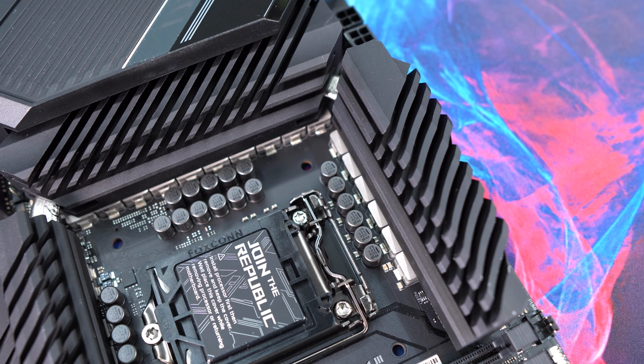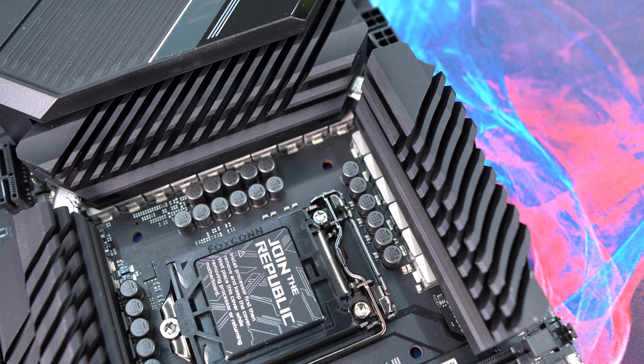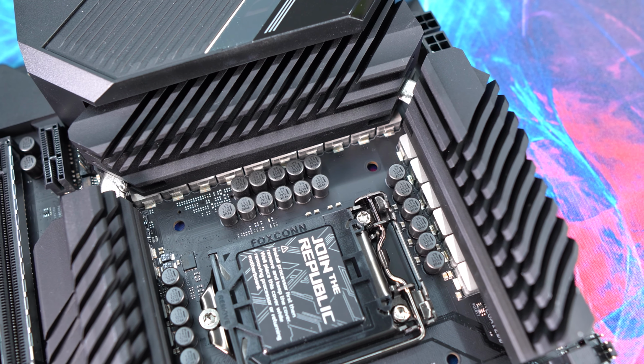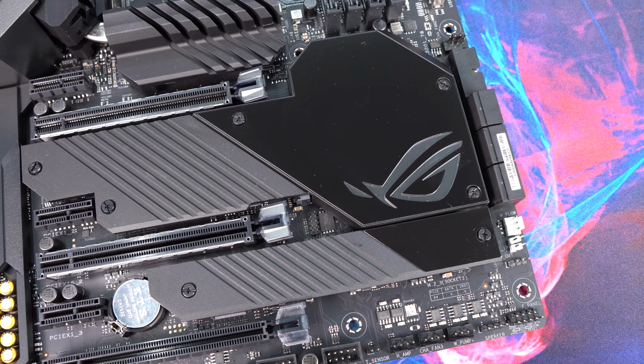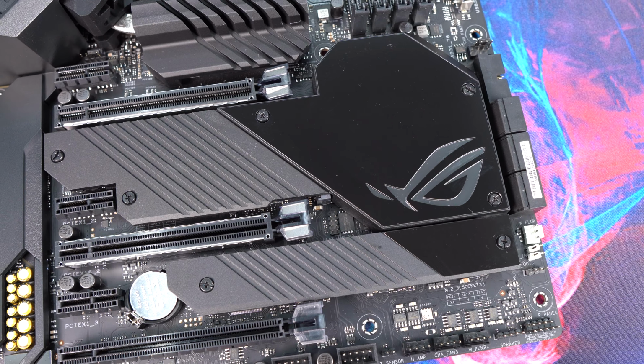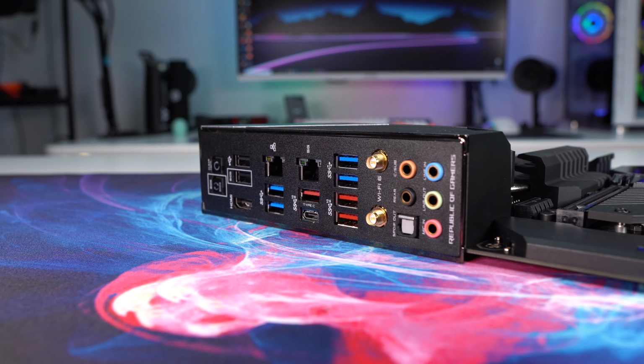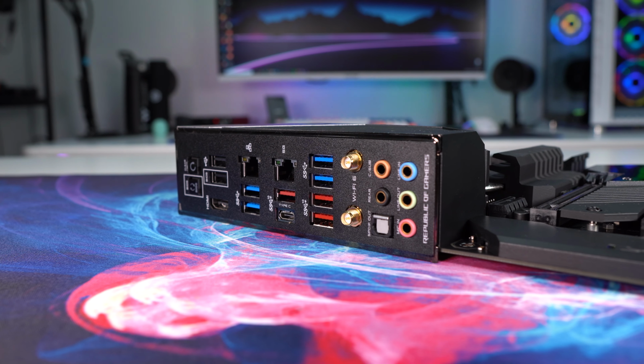This board has a 14+2 power phase design with 60 amp power stages, which is going to handle those super fast Intel processors. On top of that, you have 3 M.2 slots. Most boards, of course, have only 2. You have Wi-Fi 6, you have USB 3.2 support, then you have really cool Asus features that you don't find on other boards.